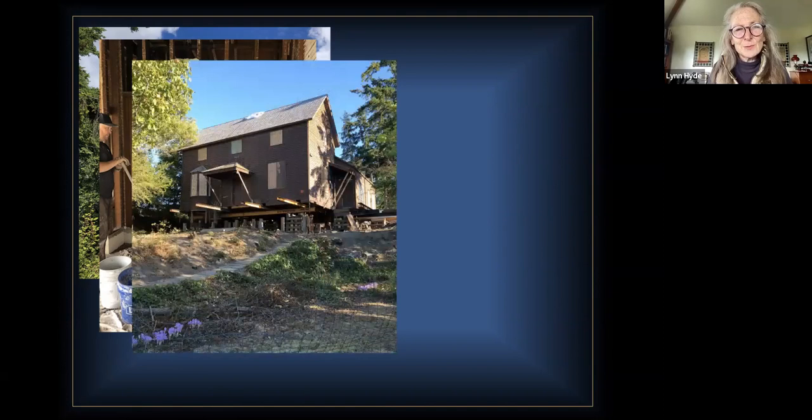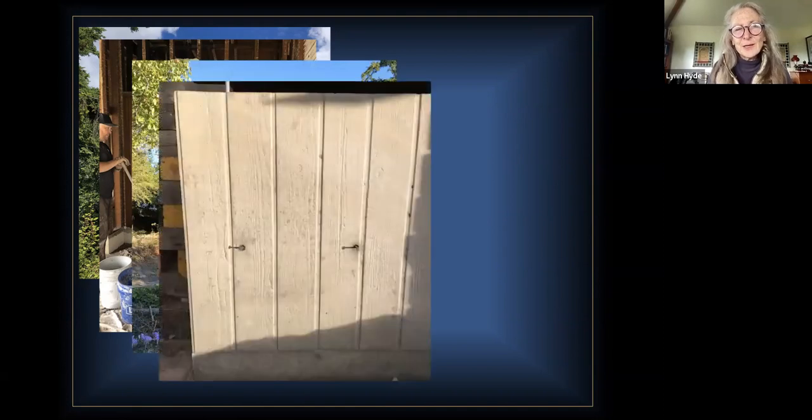We lifted the house, we put a foundation under it. It used to have wood skirting around the crawl space, now has concrete skirting that has been molded to look like wood skirting.